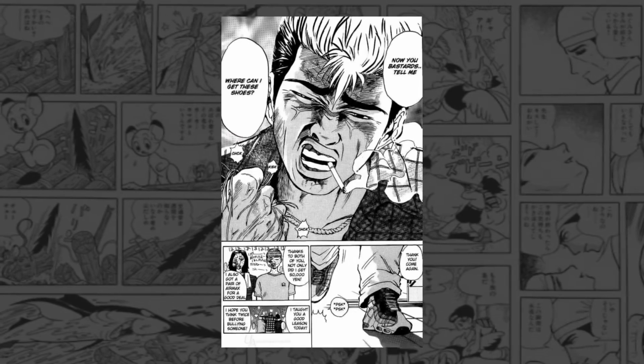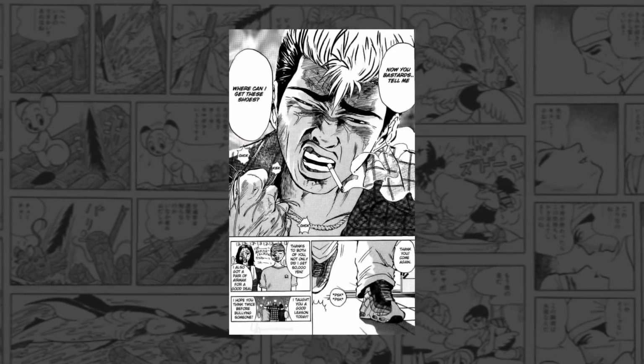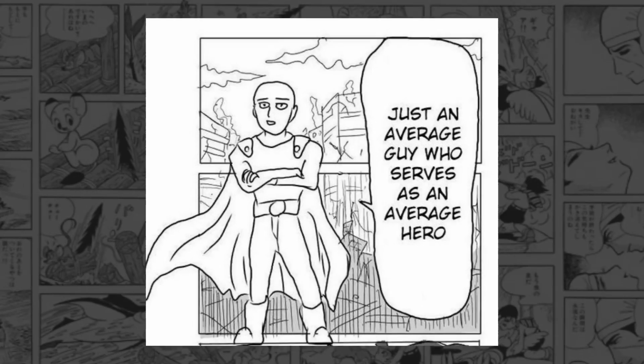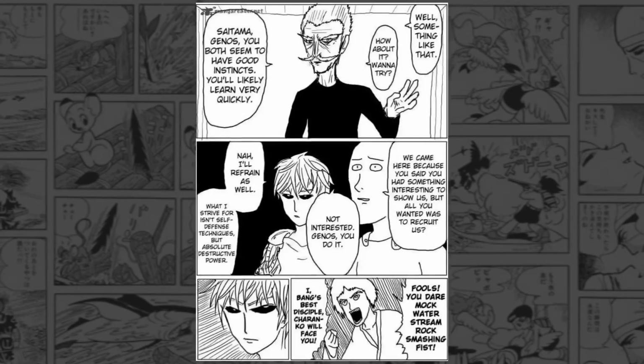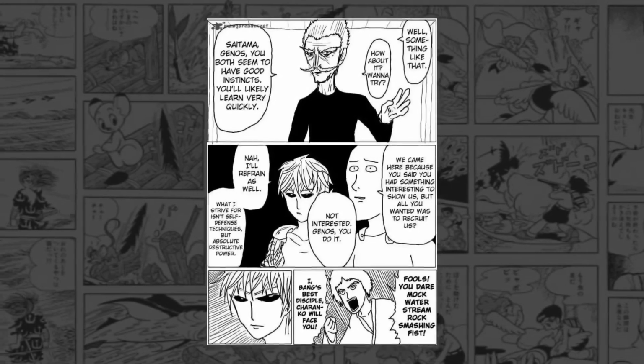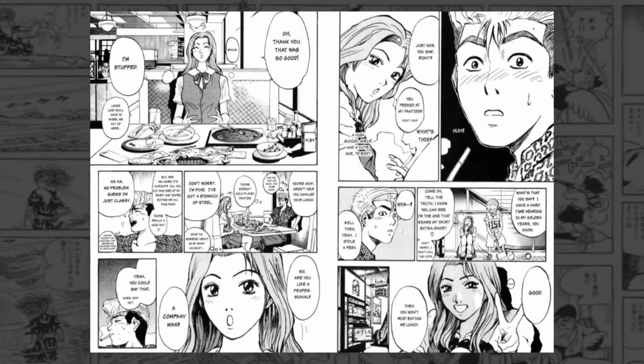Webcomics gained popularity, and online platforms provided a space for creators to publish and share their work globally. This further democratization of manga creation allowed independent artists to reach audiences without the need for traditional publishing channels, fostering a diverse range of styles and narratives.